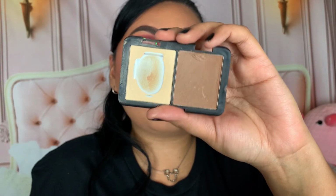I have my LA Colors Contour Duo in here. I've had this again for so many years. The packaging broke on me already. I did hit pan on that cream shade, but my goal would be to hit pan on the bronzer shade next because these are so easy to pan. I've panned these and gotten them out of my collection so fast because these are such a thin kind of creamy formula. They're just such a nice powder, especially for setting the under eyes. I love it, but I do want to get some use out of that bronzer tone.